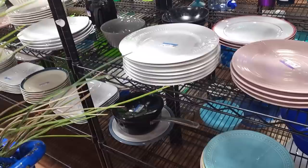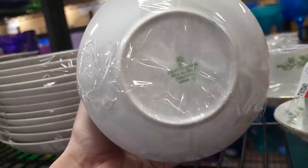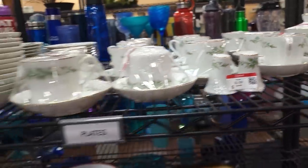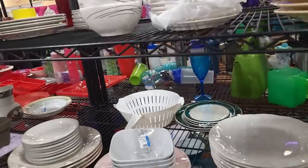Not one of my better purchases, but I do like it, so it's all good. What do we got here? Creative Manor, Japan. Little green, nice little pattern. That's a pretty large set right there.